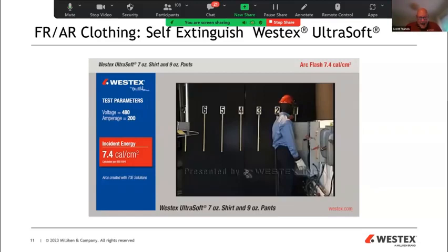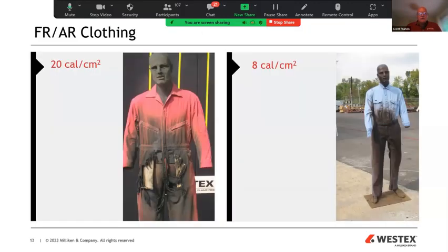So good news for this mannequin is that the incident energy is lower than the arc rating of the shirt and the pants. So it would have done both jobs. It did job one, it self-extinguished. But if we showed the front of a mannequin, it would look like the one on the right-hand side. The mannequin on the side, it would be charred.